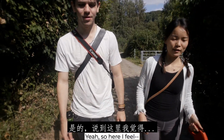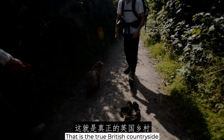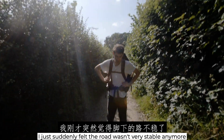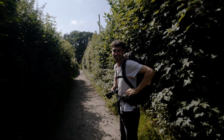Yeah, so here I still. Oh my god! Oh my god. So lucky. That is the true British countryside. On that, I just suddenly felt the road wasn't very stable anymore. Grandma, see? Yeah, maybe it's too dangerous to film up ahead.